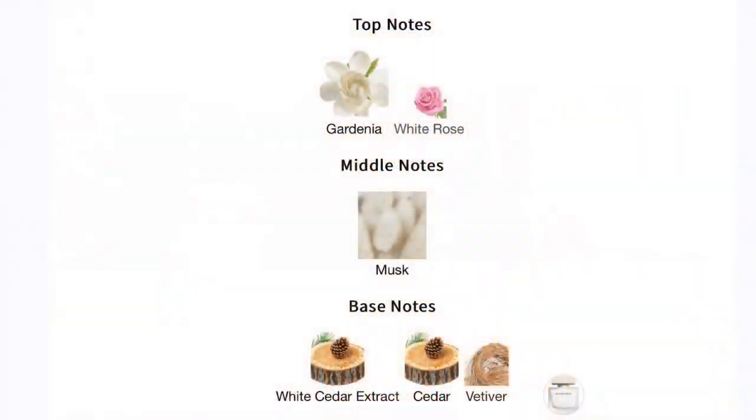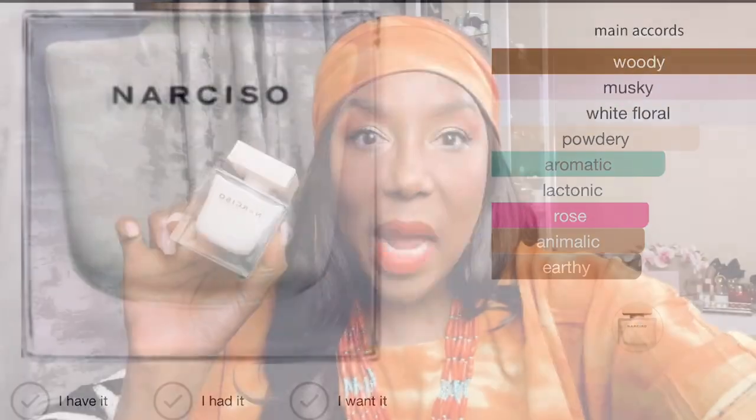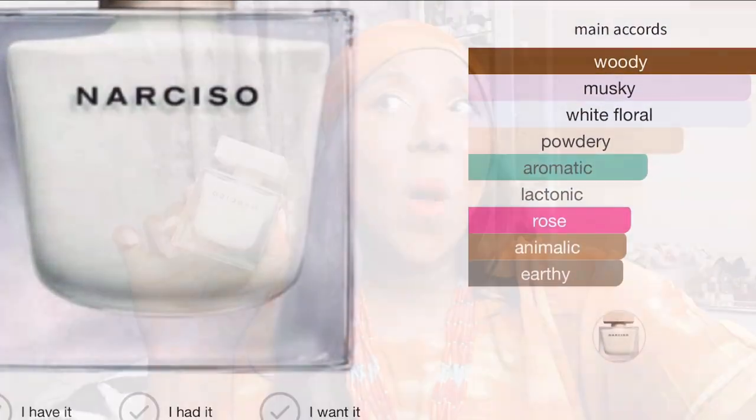Narciso opens up with rose and gardenia, and then you've got, of course, the musk in the bottom. Guys, this is such a beautiful fragrance. In my opinion, these are the best musk in my collection. I don't have any fragrance where I spray it and go, oh, I like this musk better than Narciso. He did it. Oh my God. Top 5. Top 5, okay? Must-have fragrance in your collection, Narciso.